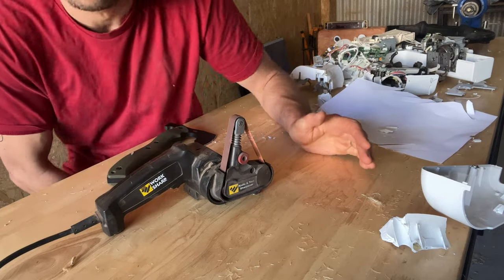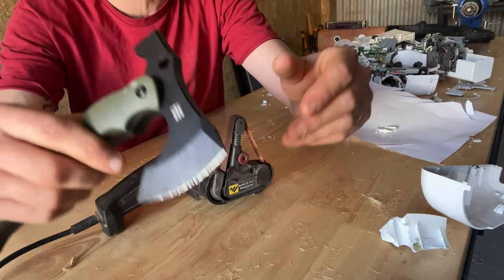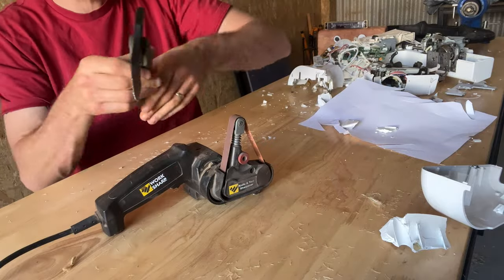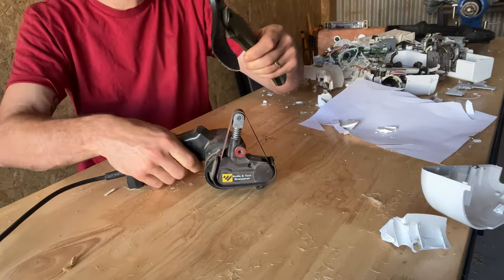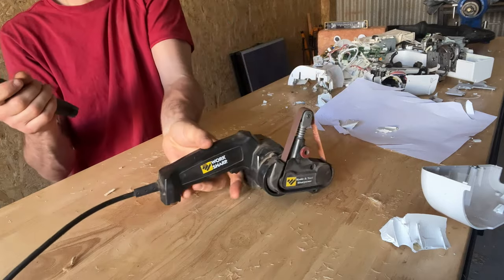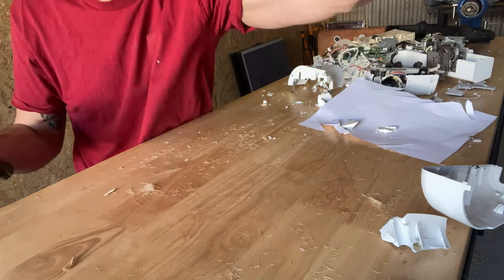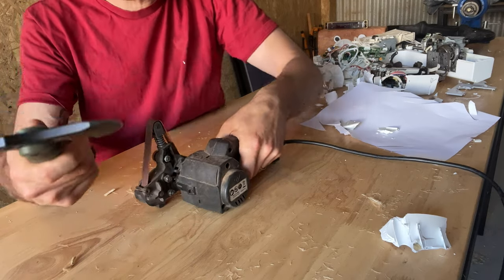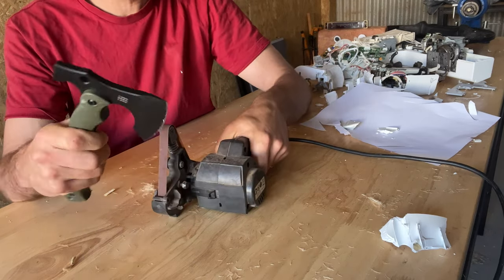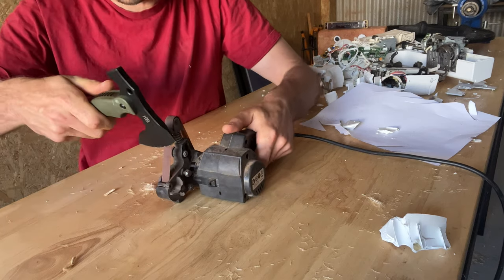Alrighty, so we're gonna see how we can repair this edge, which is pretty beat up, on the workshop, get it back to being an implement of destruction. So this workshop tool, pretty simple, pretty basic. Basically a mini belt sander. I'm just going to eyeball it, freehand it, get an edge back on as similar as I can to the original factory.